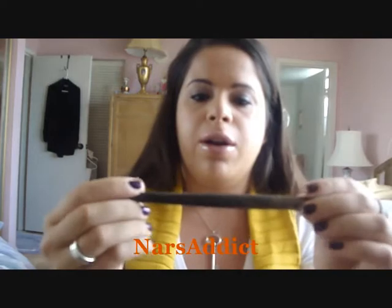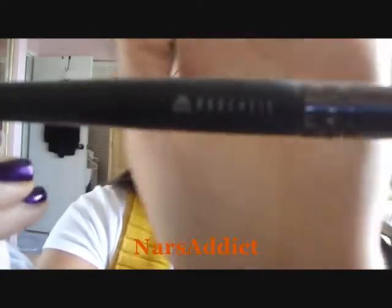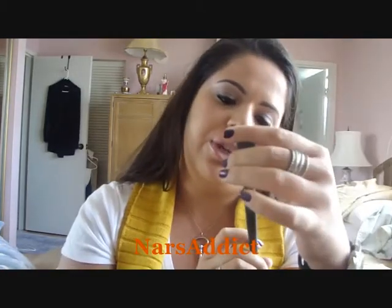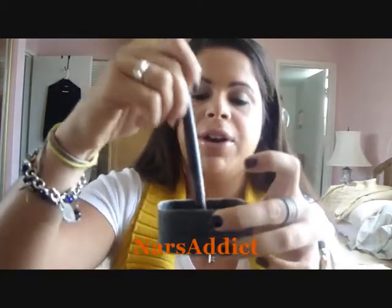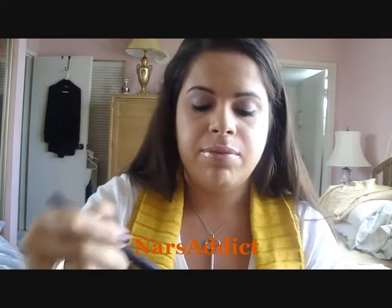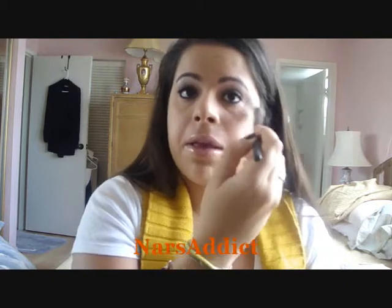To powder my concealer, I use this Burguese brush from the Costco brush set, and this is the 200 eye powder fluff brush, and I use this to set my concealer. So I take my powder, tap off the excess, and set the concealer under my eyes, and any of the spots I concealed.